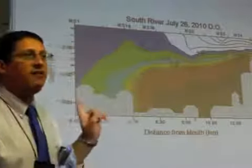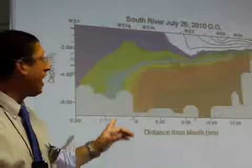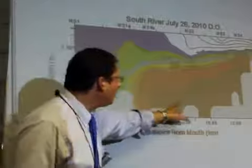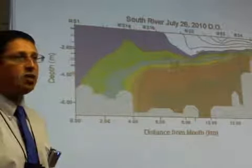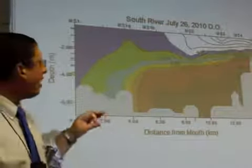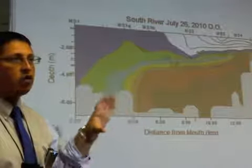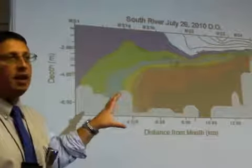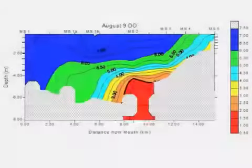July 26th had a very strong wind from the north, extremely strong, a 16-knot wind, and this site was not stratified at all. So we continued to have anoxia despite the fact that there was no stratification, which begs these questions: how strong is the low DO, how strong is the anoxia versus stratification, and how persistent can it be in the face of a strong wind? These are really important questions for modeling. Here's August.